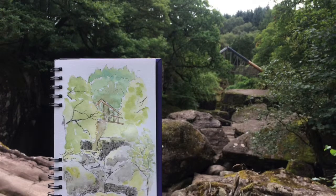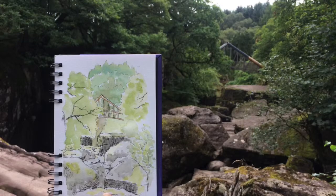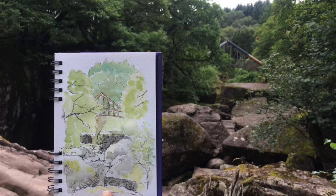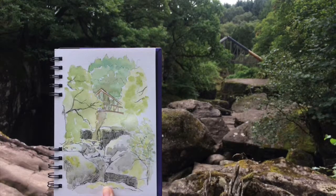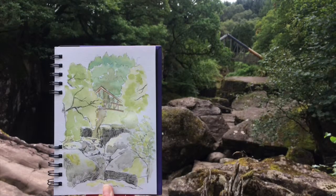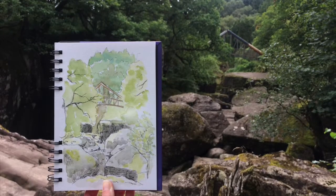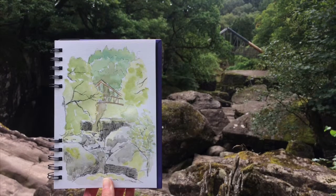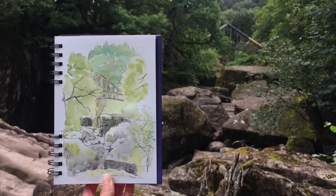We scrambled onto the rocks and I sketched the bridge, which I think is called the Butterfly Bridge. We also had lunch there, and because we'd spent quite a lot of time there, it occurred to me that people were coming and going, having a look at the rocks and leaving so fleetingly, whereas because we'd stayed there for quite a while, we absorbed the atmosphere and the scenery.